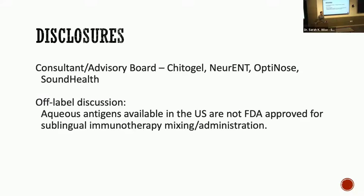These are my financial disclosures. None of them are distinctly related to sublingual immunotherapy or actually any immunotherapy companies. One of the things about when we talk about sublingual immunotherapy is that the aqueous allergens that are available in the US that are used for subcutaneous immunotherapy and often used for sublingual are not FDA approved for sublingual indications. So it's an off-label use. And so I just want to highlight that as well.